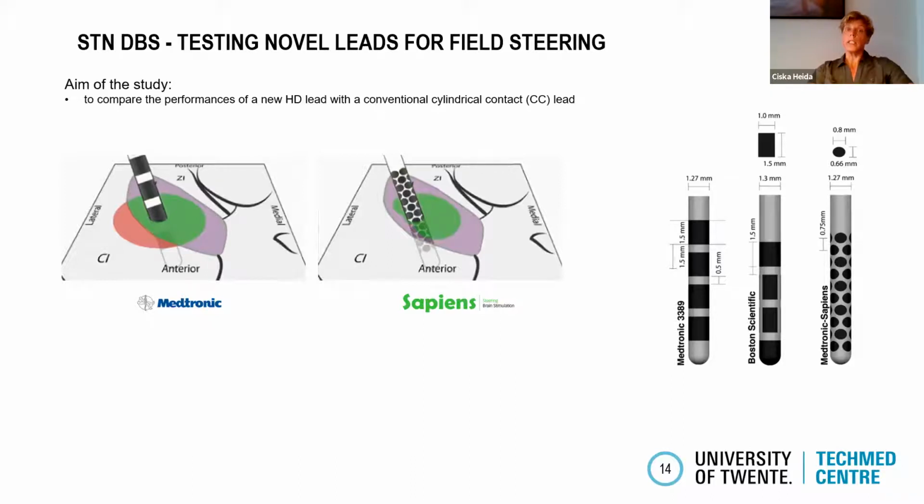And the idea, of course, is to make sure that the field could be steered in a specific direction so that you can avoid activating elements that cause side effects.